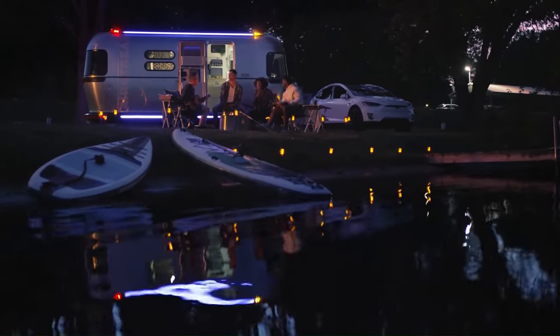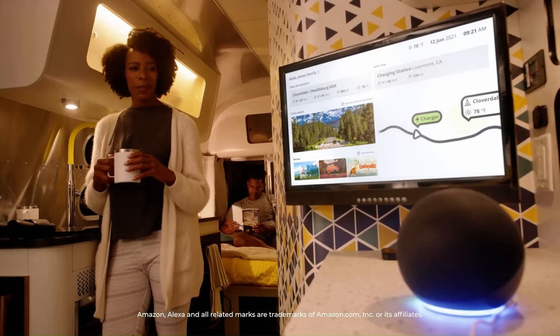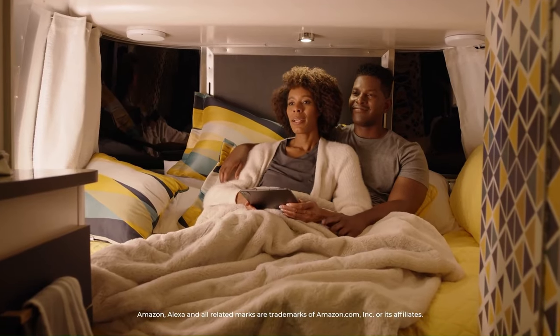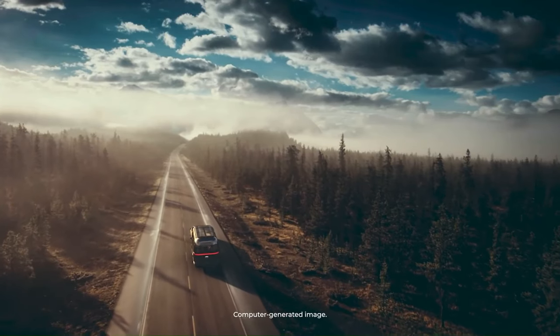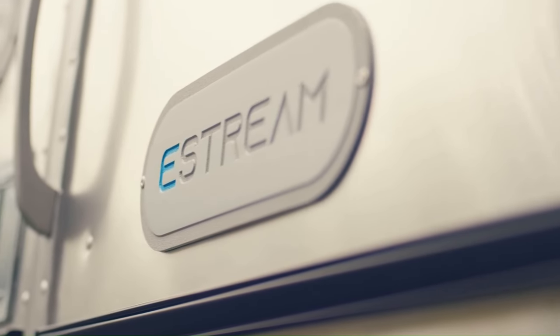The eStream's interior is designed to be as comfortable as possible, with features like a spacious living area, a full kitchen, and a comfortable bed. It also has a number of smart home features, such as voice control and remote monitoring. The company has not yet released an official price for the eStream.